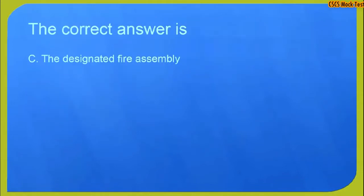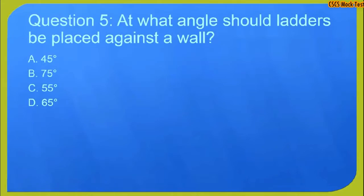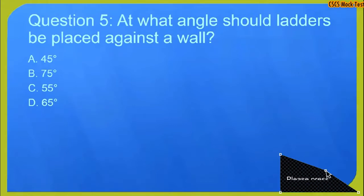The correct answer is C. The designated fire assembly. Question 5. At what angle should ladders be placed against a wall? A. 45 degrees. B. 75 degrees. C. 55 degrees. D. 65 degrees.